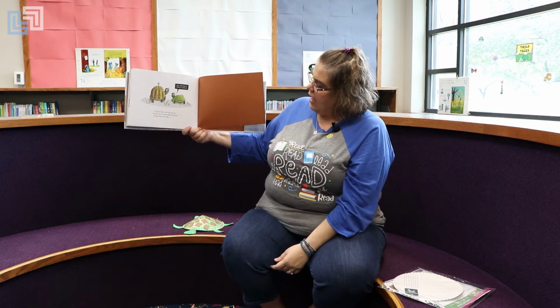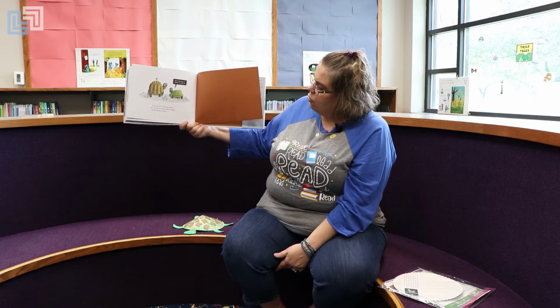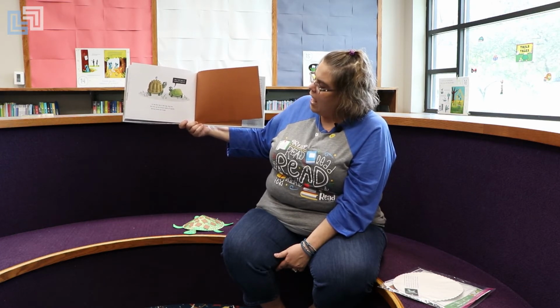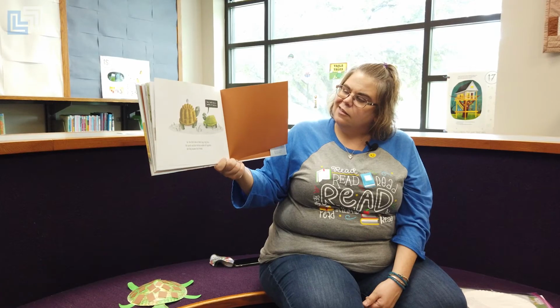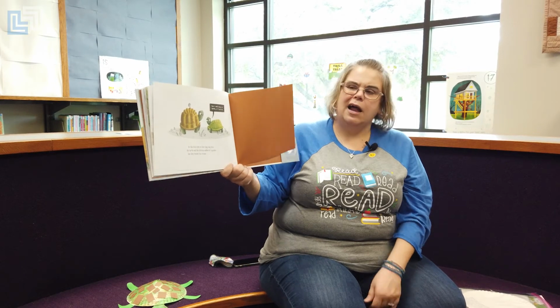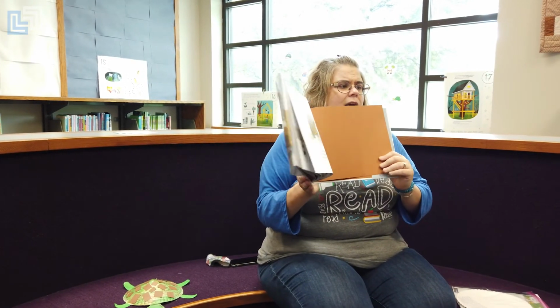For the first time in their long, long lives, the turtle and the tortoise walked off together and they became fast friends. The turtle said, "I'll come, but I don't move as quickly as before." The end.